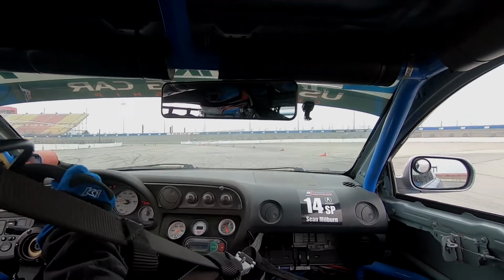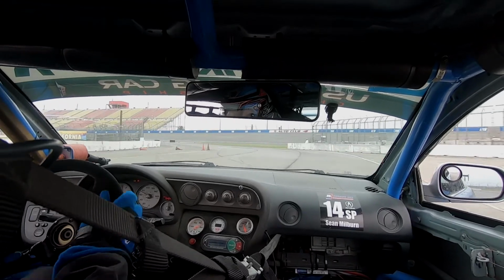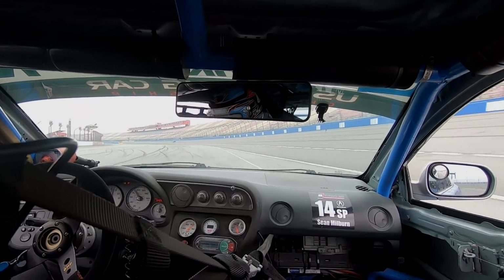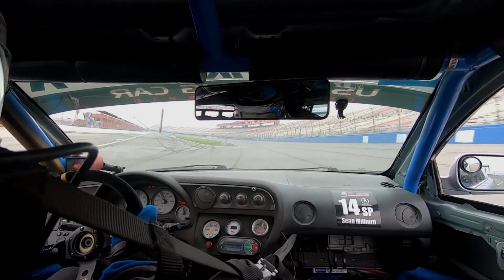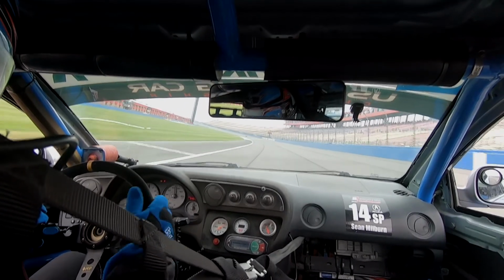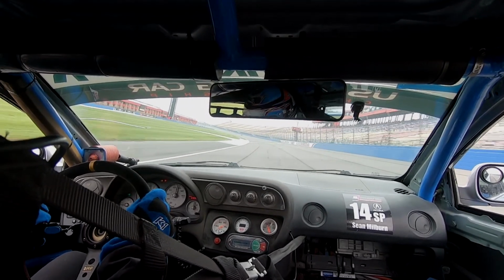I really like the concept of going off the oval onto the infield. It adds more dynamic to it, and it's actually pretty fun. This practice session is going to be coming to an end shortly here, so we're going to go ahead and move on.